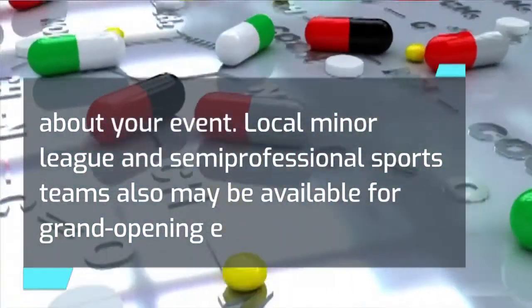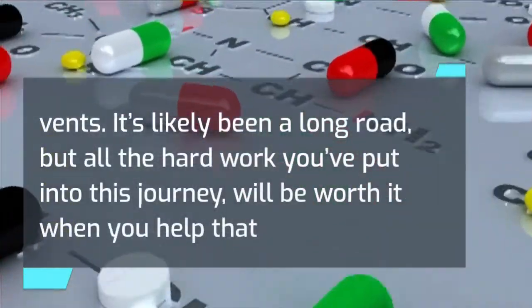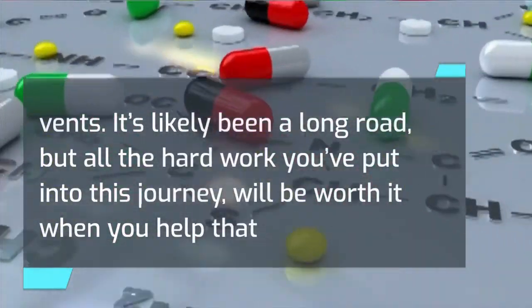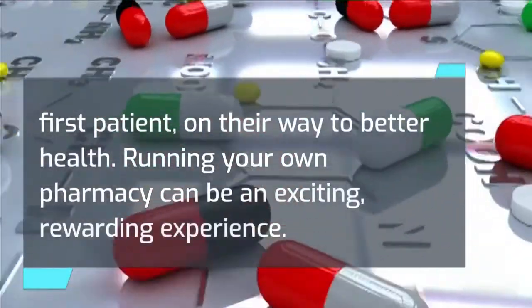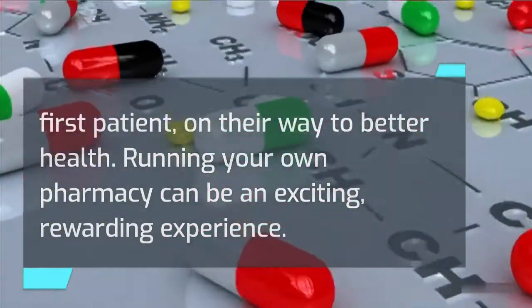Local minor league and semi-professional sports teams also may be available for grand opening events. It's likely been a long road, but all the hard work you've put into this journey will be worth it when you help that first patient on their way to better health. Running your own pharmacy can be an exciting, rewarding experience.